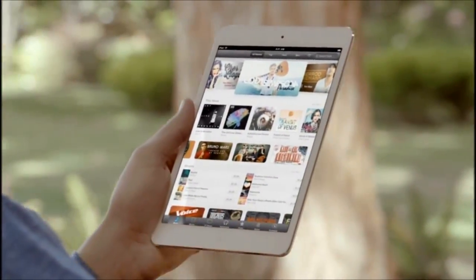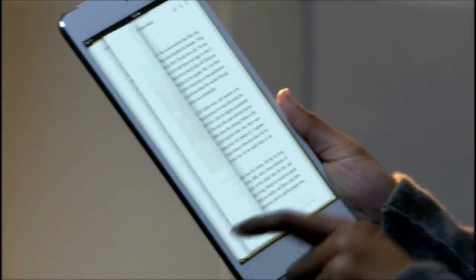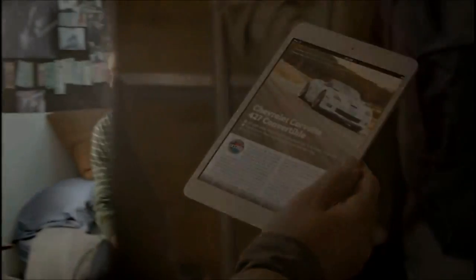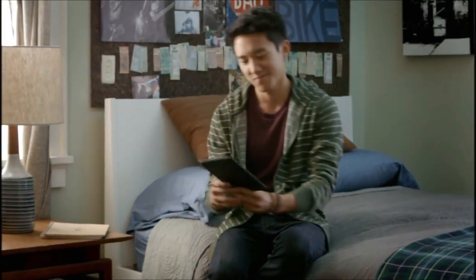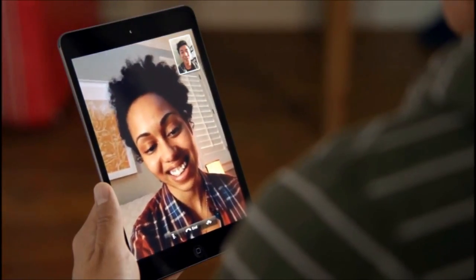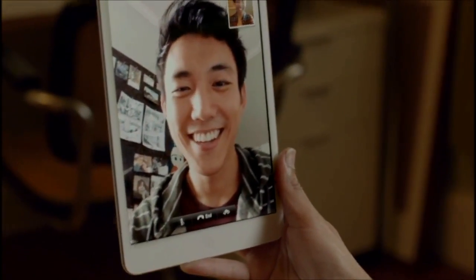You can access all your favorite music, movies, and TV shows from the iTunes Store, 1.5 million books on the iBooks Store, and over 5,000 magazines and newspapers on Newsstand. And another thing we're really excited about is that iPad Mini comes with FaceTime HD. Seeing your friends and family in high definition makes you feel like you're that much closer.